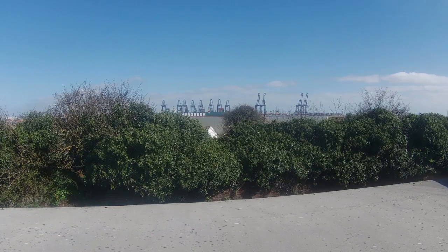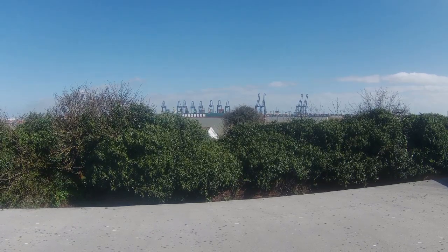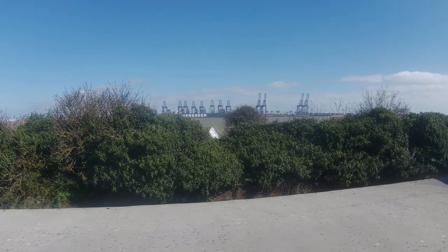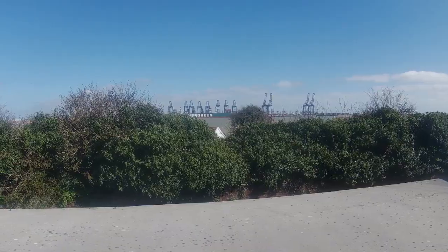So guys, as you can see, the fort is so high that you can see Felixstowe across here. This fort, I believe, is probably the highest point of the whole town of Harwich.